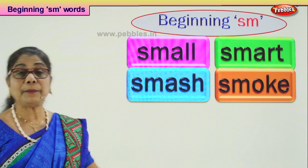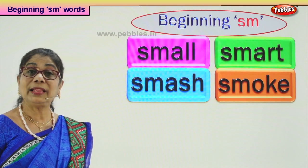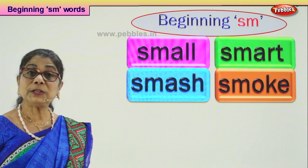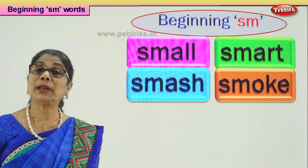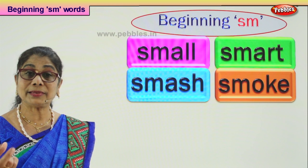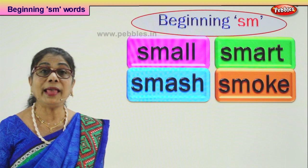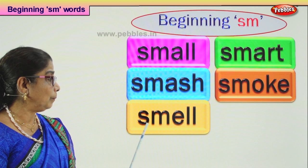When you burn something in your garden, some leaves or some twigs, then what comes out? Smoke. You see black smoke, white smoke. Smoke, smoke. Now you've seen some people smoke the cigarette and what comes out? White fumes, just not good for health. Let's look at the next word that begins with SM.